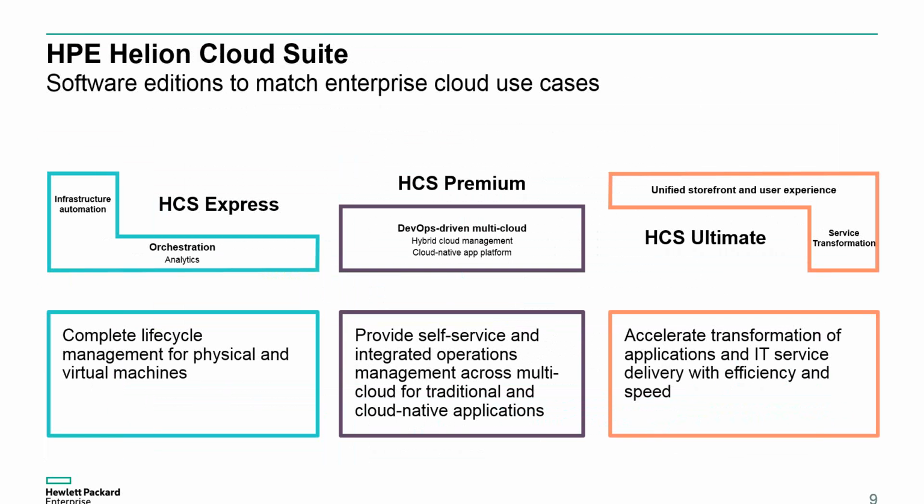We do offer this in 3 different editions. So we have HCS Express, we have Premium, and we have Ultimate. And each one is to address a specific set of use cases. So if you start with Express, it is lifecycle management for physical and virtual machines. And notice there's no mention of cloud in there. So with the Express, this would be to manage your traditional infrastructure. To get to the cloud piece, you have to move to Premium, or you can start with Premium. You don't have to move.